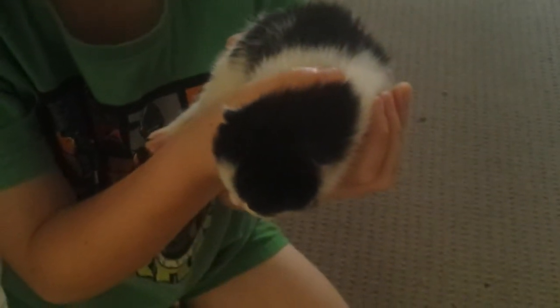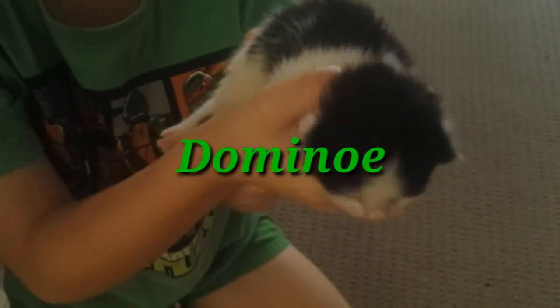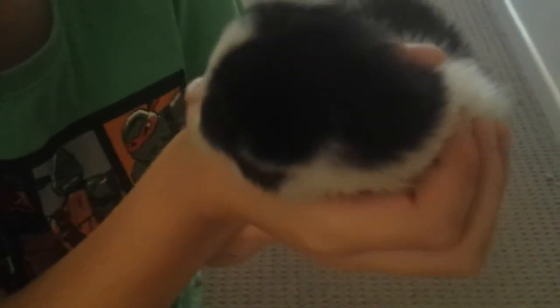That's Domino. It looks like the last one with the tail, but it's got a black pouch. So this one's Domino. We've got Domino, Mickey, Shelly, Snoopy, and Teddy.